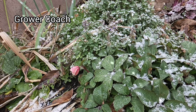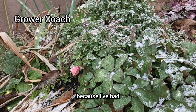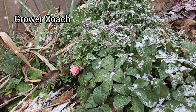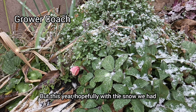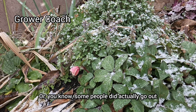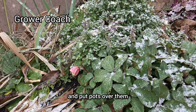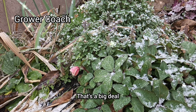No, well, they get shrivelly and sort of wrinkly when they're dead, because I've had that before where they froze, and then I lost out on a lot of blooms. But this year, hopefully with the snow we had, they'll be protected. Or some people did actually go out and put pots over them to protect them from the cold. Yeah, because when we had that cold weather, there was no snow. That's a big deal.